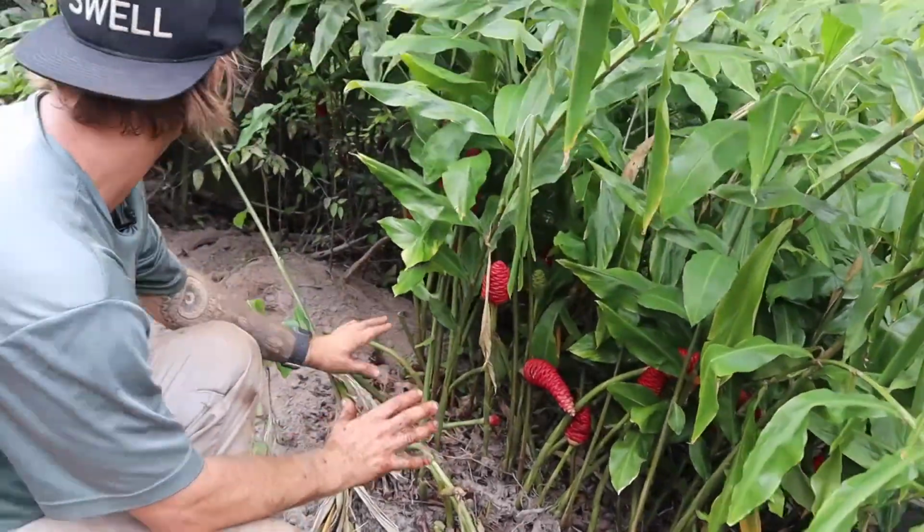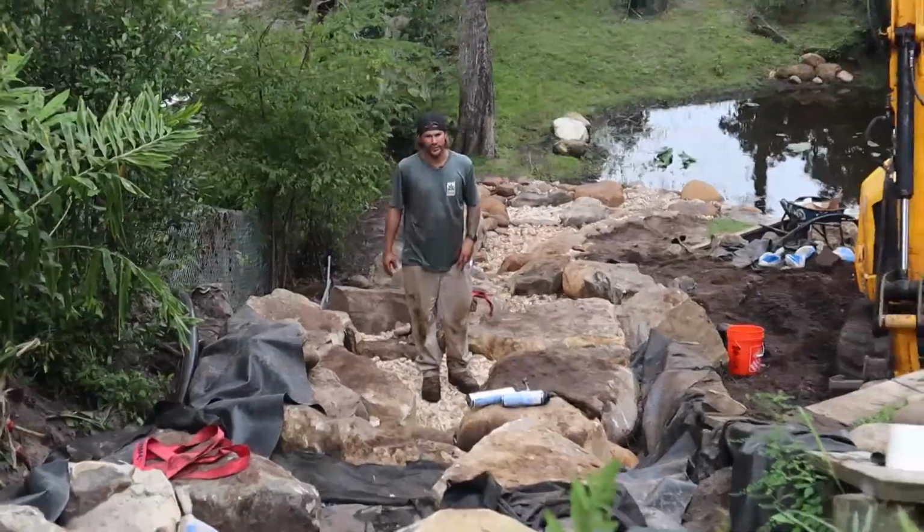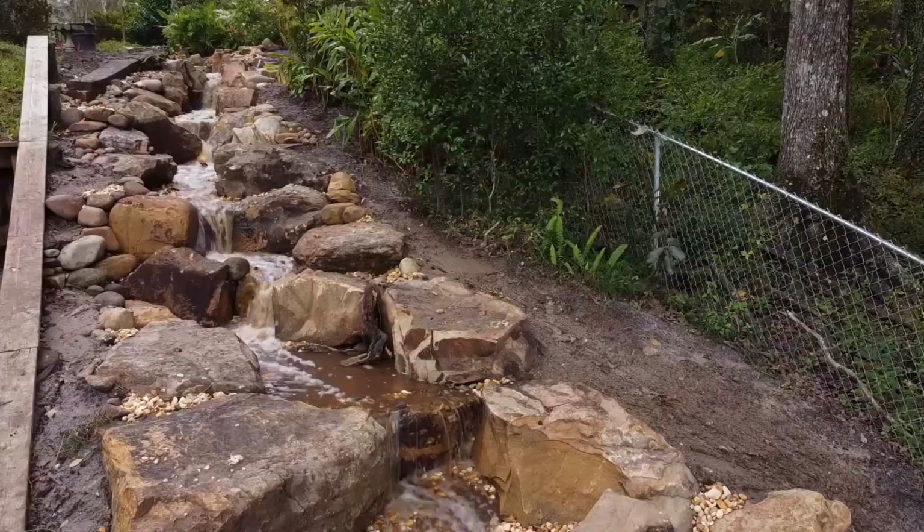Anyways, I'm leaving sections of this because I think it's going to be a great plant just to come up to the edge of all this rock. We got a couple more weeks lined up of work, so stay tuned.